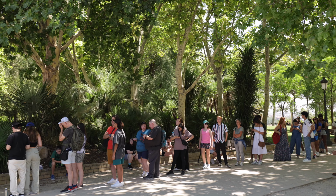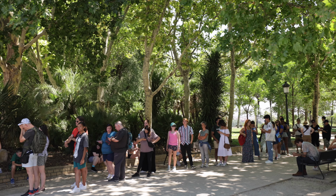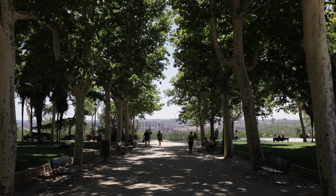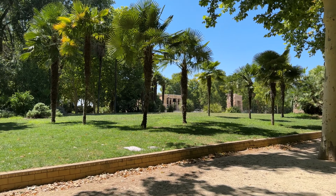There's a very long line to get inside, so I'm not going to be doing that on this trip. It does look like a very small interior, so I don't think there's a whole lot to see. But it's definitely a unique object to see in Madrid while you're here if this is of interest to you. It's a very small park, and this is kind of the centerpiece of the park itself. So if you're bored, come check it out. Otherwise, it's not really a huge draw for me personally.